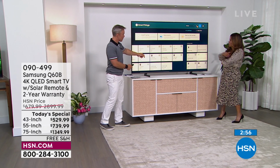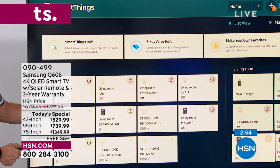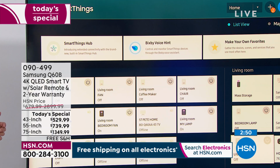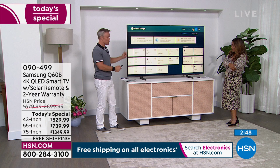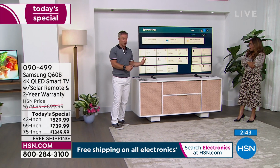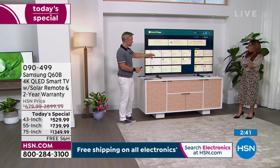I can come over here and, maybe I want to turn off the lamp that's over my shoulder. I can just hit the lamp, boom, hit that button, and the lamp will go right off. Or maybe it's your Christmas lights. You can control it from here. So this lamp, I want it to go on or off. I'm controlling it from the couch. But then that's just one device.